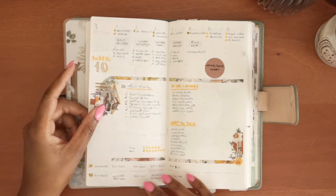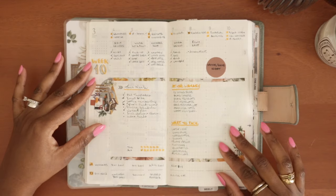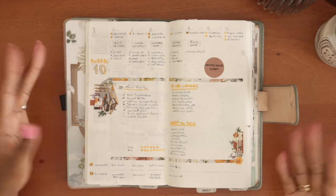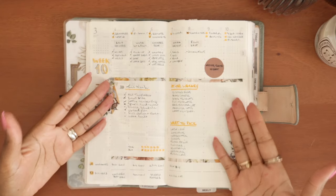The final layout that we did, I'm calling the Nolty Layout. I don't know what else to call it. I'm calling it the Nolty Layout, and as I suspected, I love it. I love it in the passport size, and I love it even more, I think, in this standard Traveler's Notebook size.